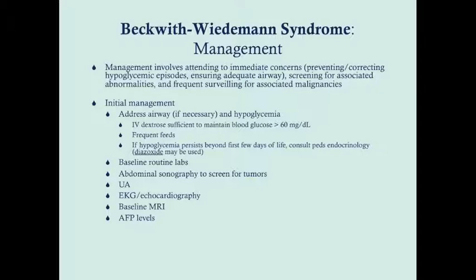And then if, like I mentioned, the hypoglycemia persists beyond the first few days of life, then you should consult a pediatric endocrinologist. They can use diazoxide, which inhibits insulin, and that's useful for these children. It doesn't directly inhibit insulin, but it inhibits insulin release. Other things you should do: baseline routine labs, abdominal sonography to screen for tumors, get a urinalysis, you're looking for functional kidney issues, EKG and echocardiography, baseline MRI, and alpha-fetoprotein levels.